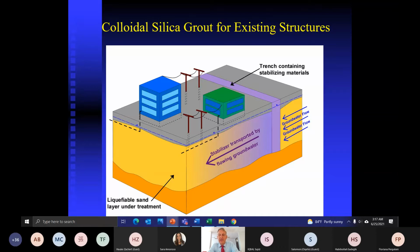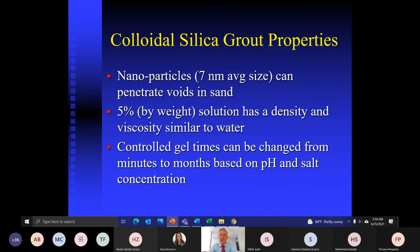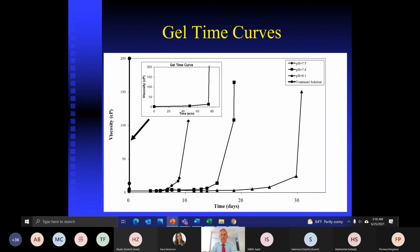The advantage of a technique like this is that you can treat under existing structures where you would not be able to use something like stone columns or dynamic compaction. And you can use the groundwater flow or injection and pumping wells to move your material into place. These nanoparticles have an average size of 7 nanometers, and as a result, they can penetrate voids in sand. With 5% by weight in solution, it has a density and viscosity similar to water. And you can control the gel times from minutes to months based on the pH and salt concentrations that are injected. So these show from lab tests different gel times that you can use to allow the silica to move into the soil profile and then solidify with time.